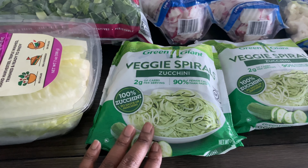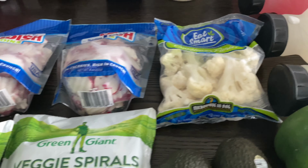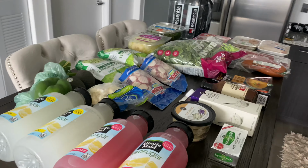I picked up 2 things of zucchini. These are becoming a favorite on keto for us, as well as 2 packs of radishes. I picked up 1 thing of cauliflower, 2 avocados, bell pepper, and some green onions. That's my grocery haul for the week.